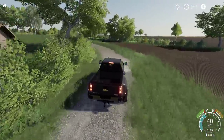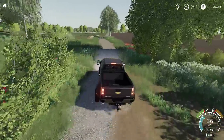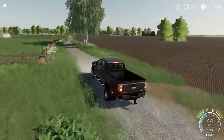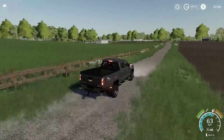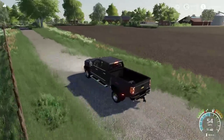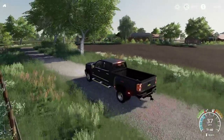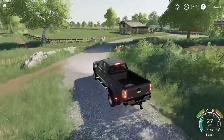I like the tires on this truck. Those look real. They're good looking. I'm interested to see why the chrome isn't showing up, though. In the pictures that they showed online, it was all chromey, but it kind of has dulled down. Oh well, mods.